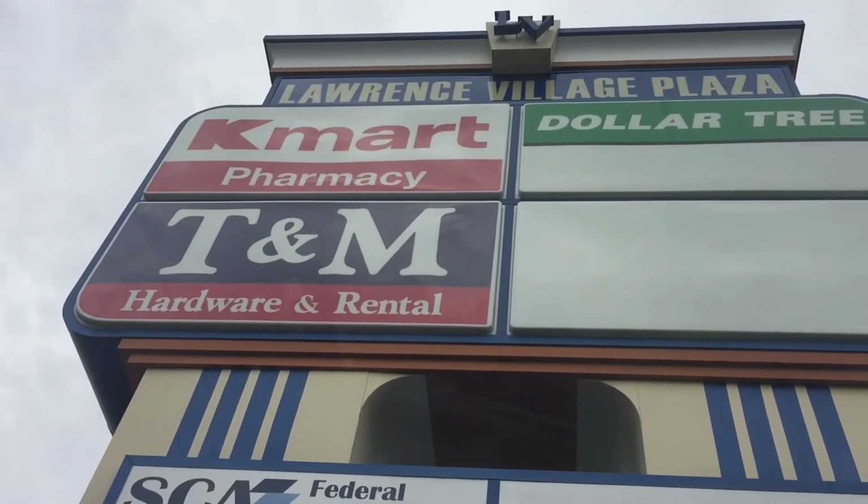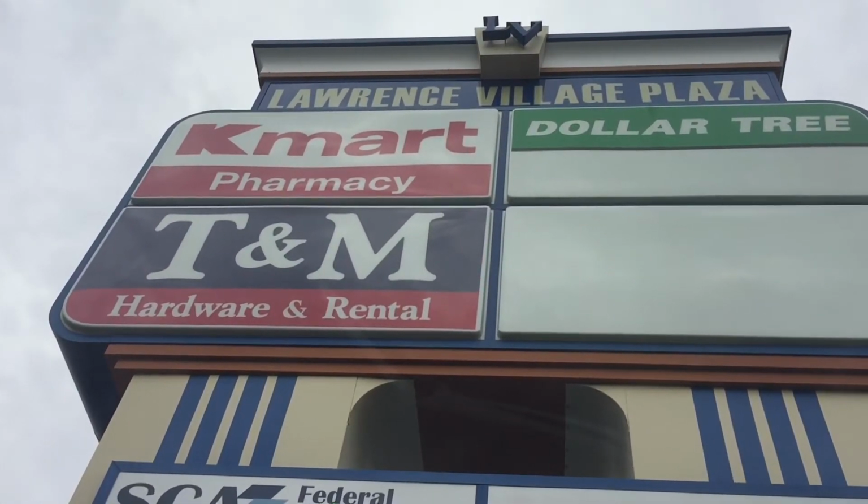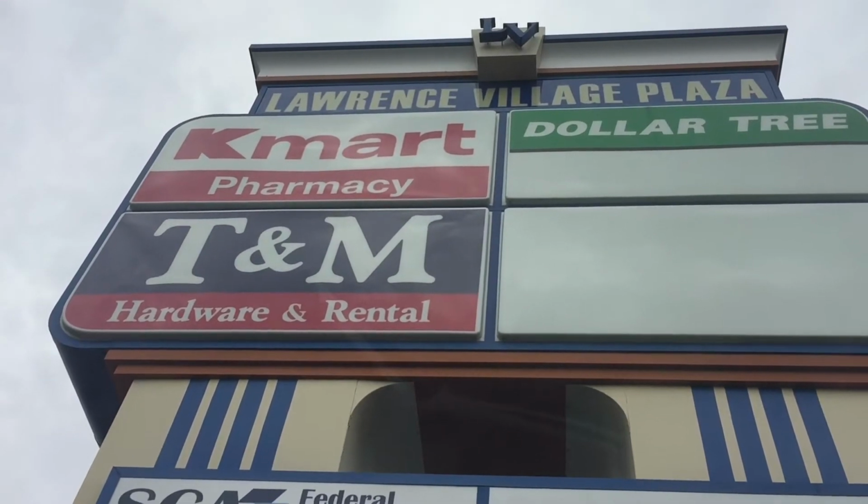So, there's the Kmart sign that you can see on the road. Kmart Pharmacy with the old logo on the building, but the new logo on the side. Look at the Newcastle Kmart.